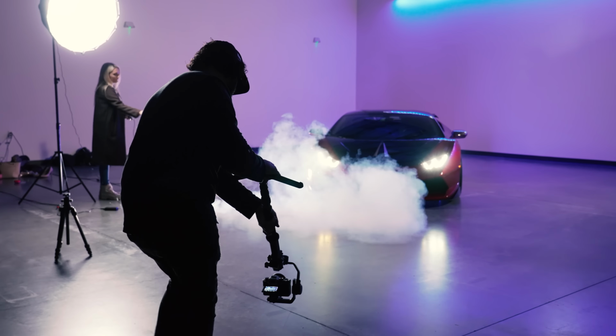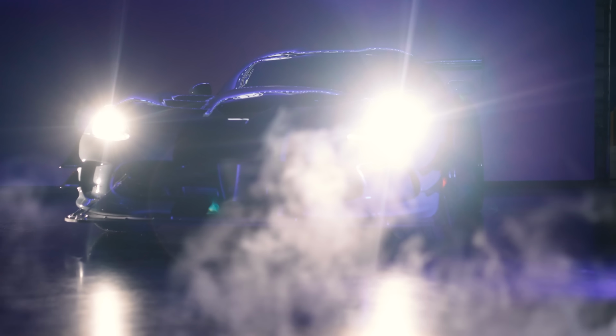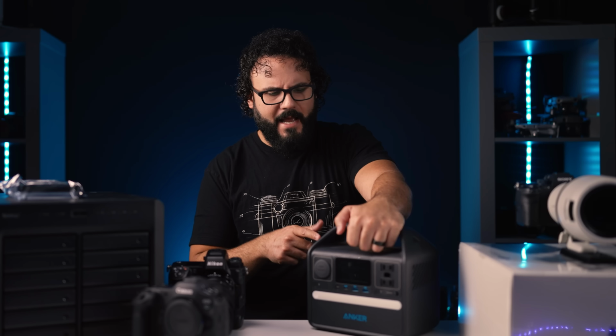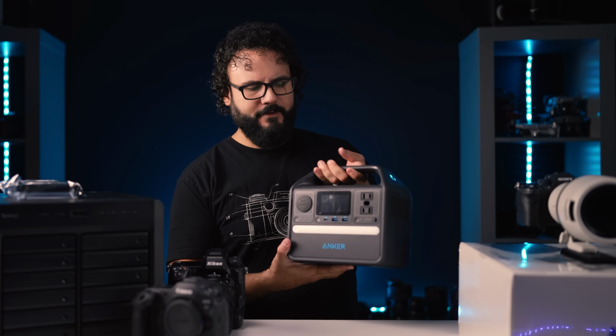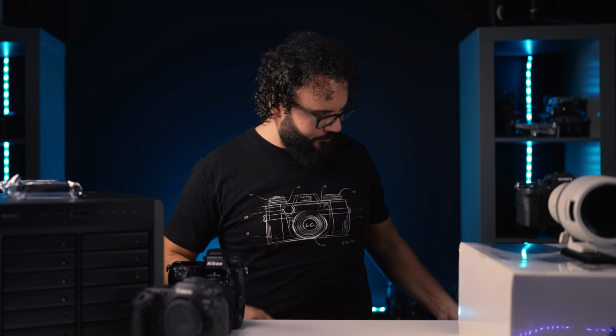And you can also charge your phone about 20 times on it. It also recharges in about 3 hours, or actually just under 3 hours, which is pretty awesome. So yeah, this is my go-to battery backup option. However, it is so much more. Power on some lights with this and you can do some really cool stuff.